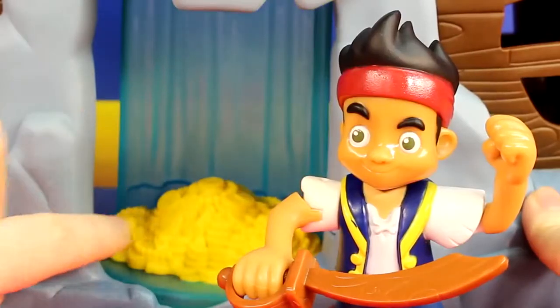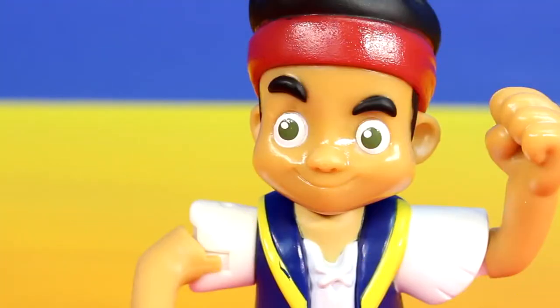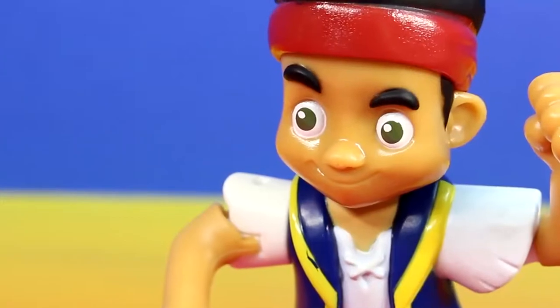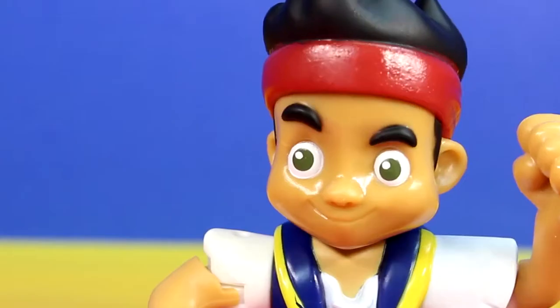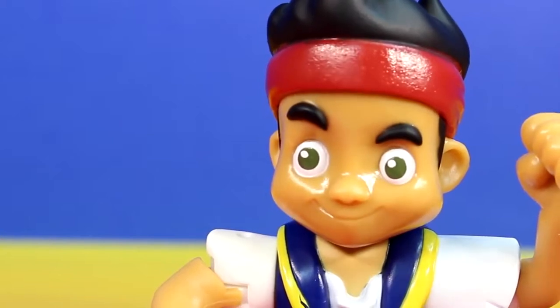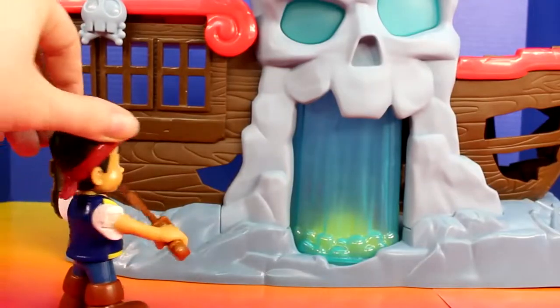Yay! He found the treasure! Scuttle me, skull! You found it! I need somebody to help me find the treasure at Shipwreck Falls. Did you say treasure? Who are you? Why, I'm Pirate Mater, the best treasure seeker in all of Radiator Springs. Wow, you're a treasure seeker? You can definitely help me. Come on, let's go. It's this way. All right, you just lead the way.